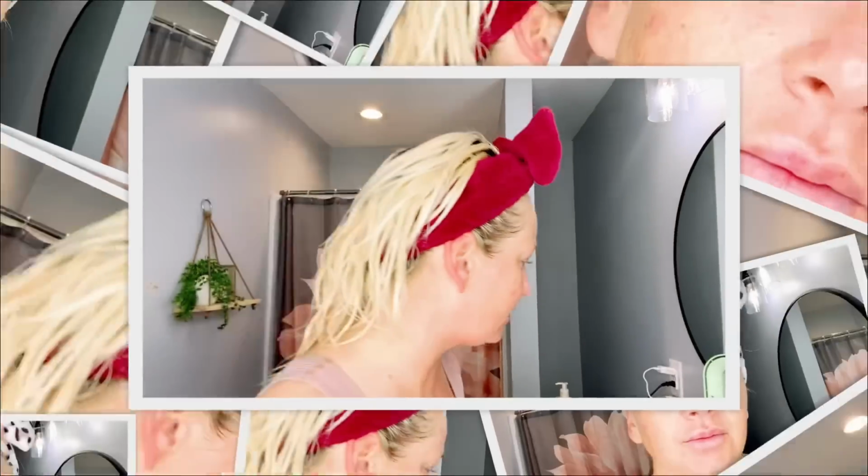Completely changed. Anyway, so I'm going to let this moisturizer dry really good before I put my makeup on, and then we will start the makeup. So let me get this dry, and makeup's next. Okay, so we're done with the skincare. It's time to start the makeup. I like to use a primer.